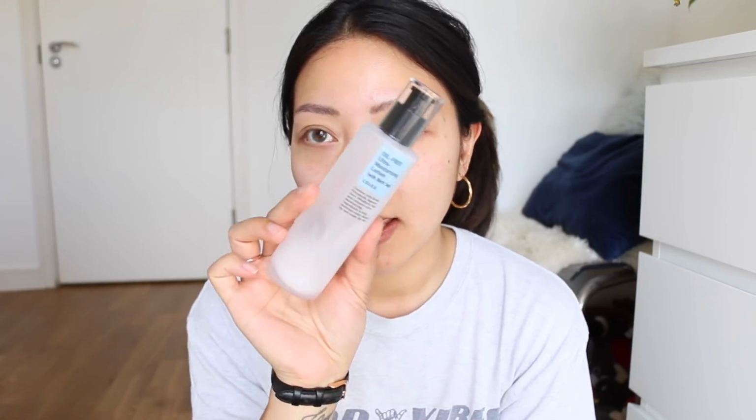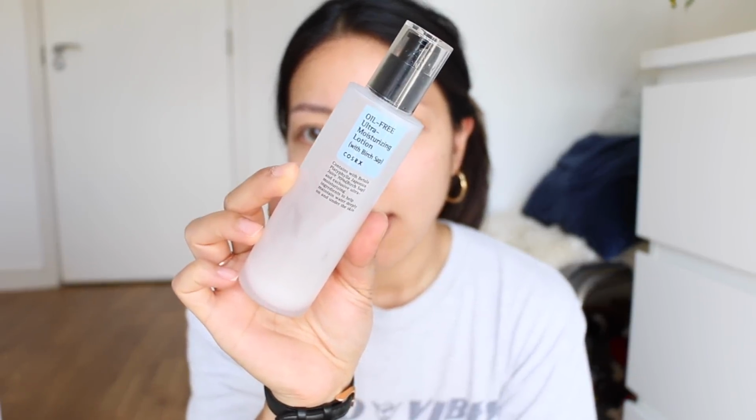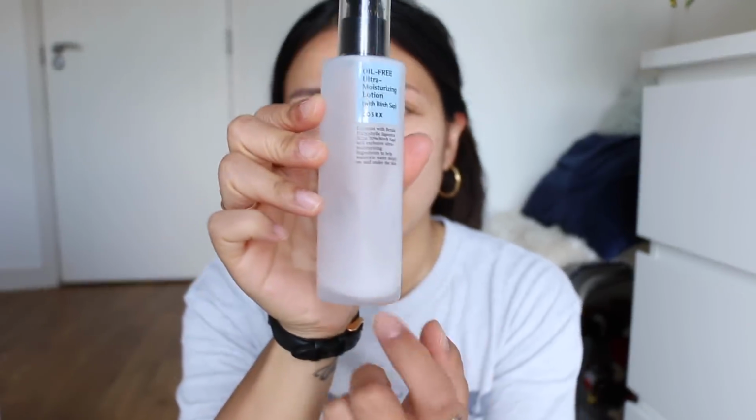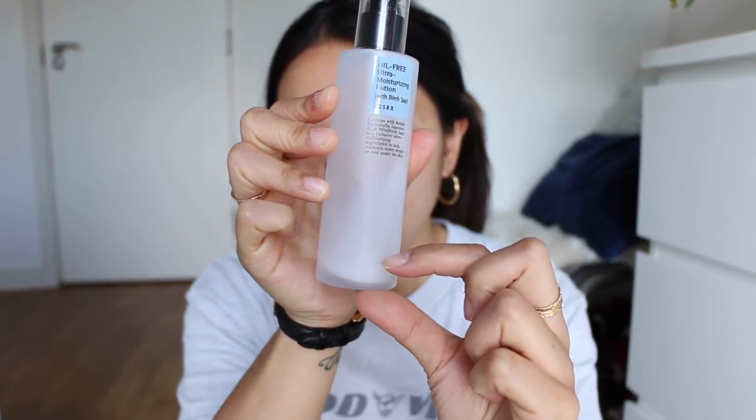When it's hot and humid like today, it's like 29 degrees outside, I always use an oil-free moisturizer, and this one is the COSRX oil-free ultra moisturizing lotion. I prefer to use lotions over creams just because it's a lot lighter, and creams can be really thick and greasy, and throughout the day it's going to help keep you matte. So this is definitely one of my go-tos. As you can see, I've nearly finished it. I'm down to there. Just take about 3 or 4 pumps and put it all over my face. It smells amazing as well.